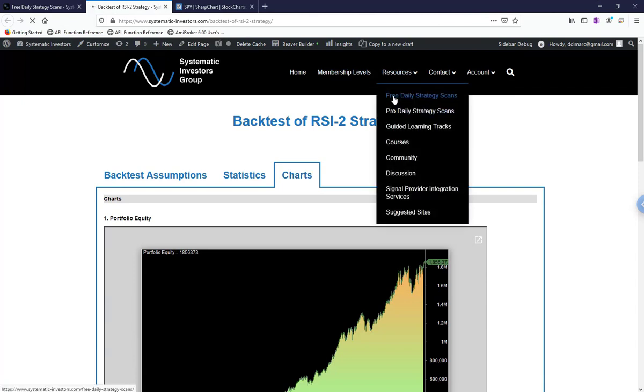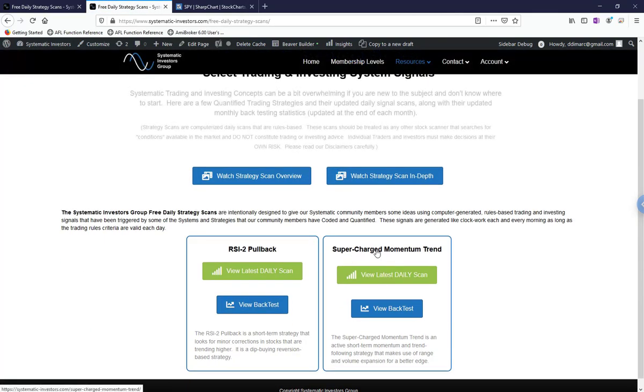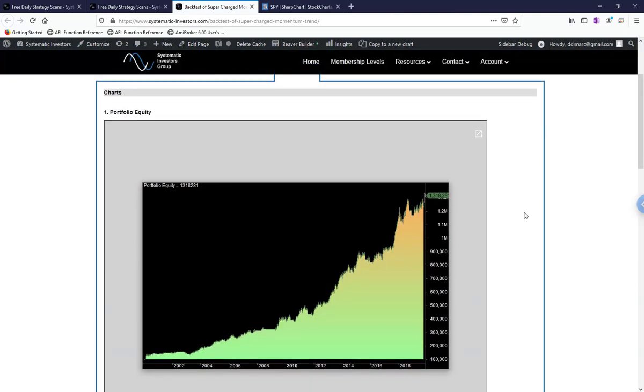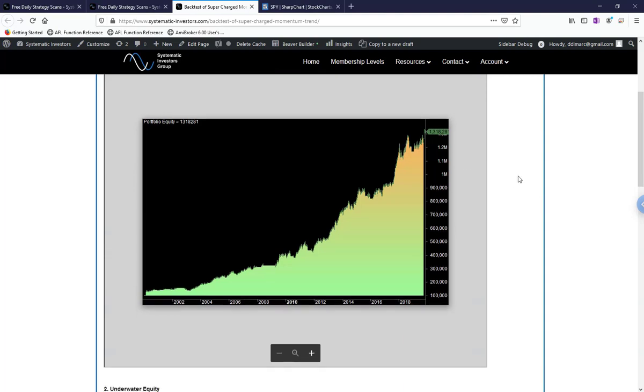If I look at the backtest of the other system that I'm paper trading, the supercharged momentum trend, let's see what the equity curve looks like. If we look at the charts, the equity curve looks pretty good too, right? You've got some periods where you get equity highs and then it pulls back, but you can see here we've hit new equity highs this year as well, which is to be expected in a good market, right?